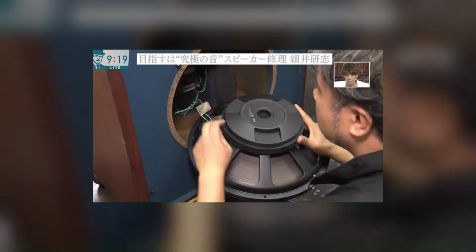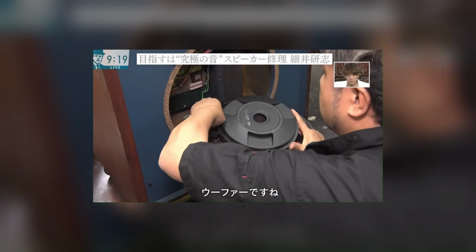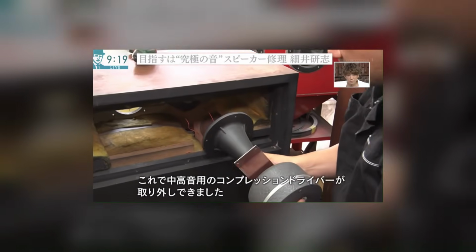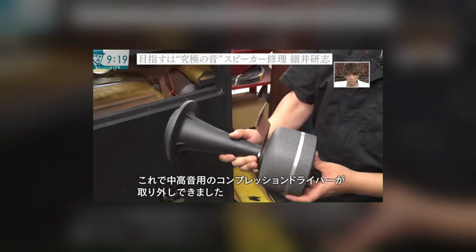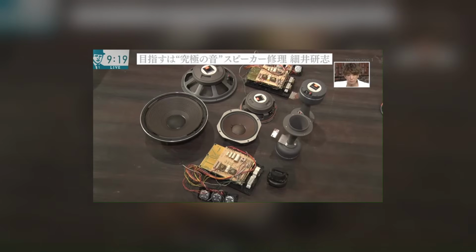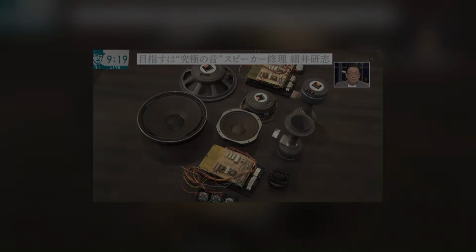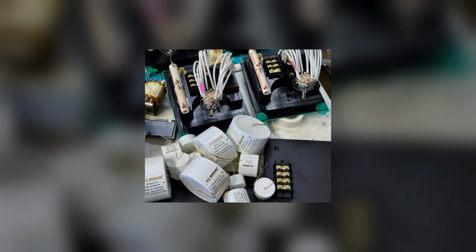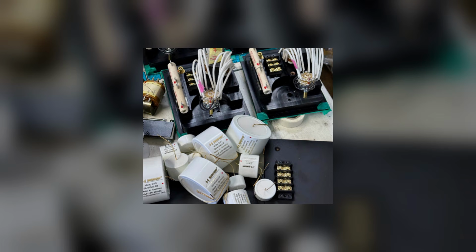Hosoi went on to work as a photographer. He also became known for something unusual. He completely rebuilt the interior of his rented apartment with his own hands, so thoroughly that the result was featured on Japanese television and in magazines. Manual skill, visual taste, and an obsession with finish quality. The ingredients were all in place before a single loudspeaker entered the picture.